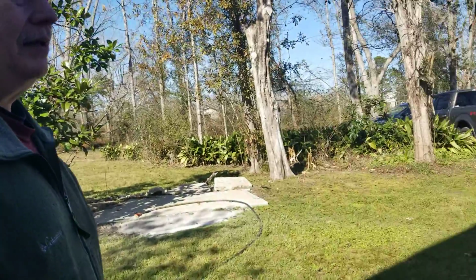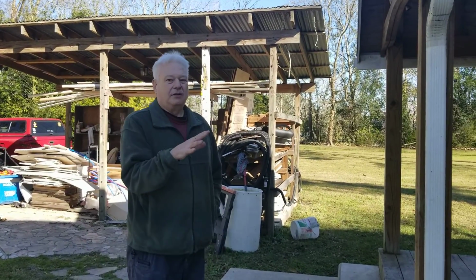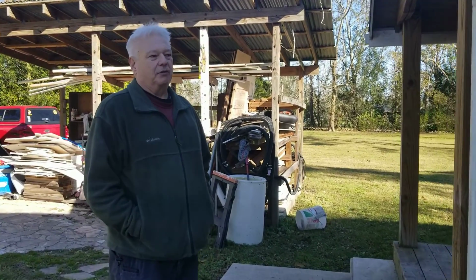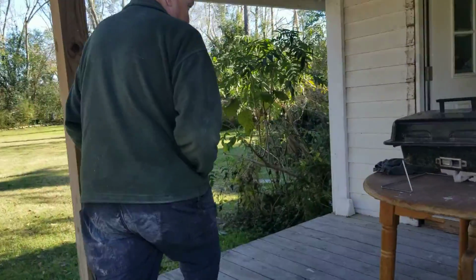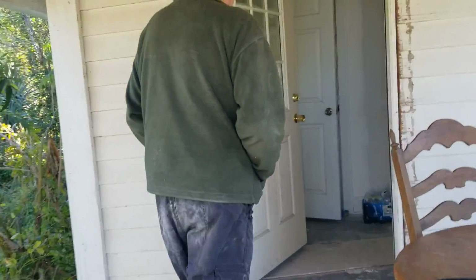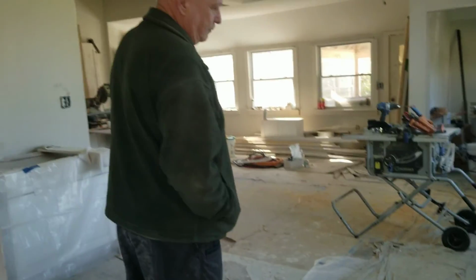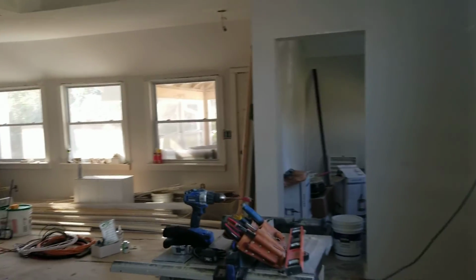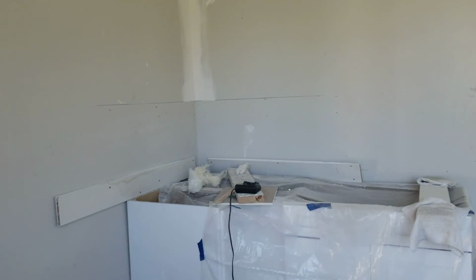Okay. So this is the back door. Again, the house has been added onto, and the back half of the house was added later on. So the area that we're walking into will be a little bit newer than the original house. Okay, let me give you a little pan view here. Big, nice room. Big, nice kitchen area.